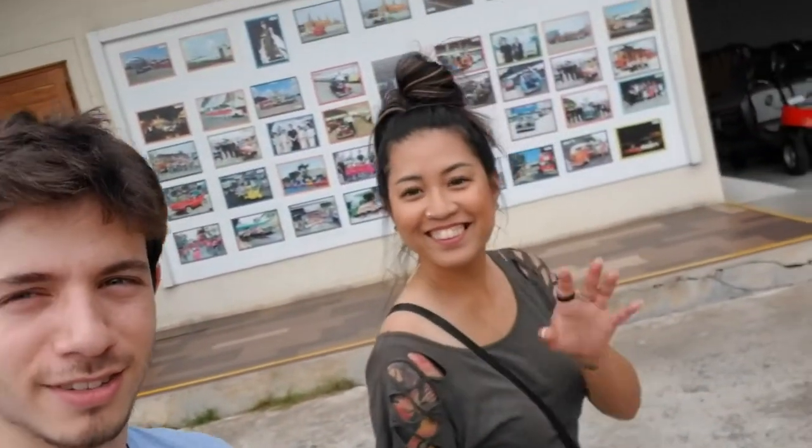So I'm at an automotive museum over here in Thailand with yours truly. They have a bunch of all the old cars that they used to have over here in Thailand, as well as any cars that were imported, and a bunch of really wacky ones. So we're gonna take a look at all of them, and I'll show you what exactly they have over here.